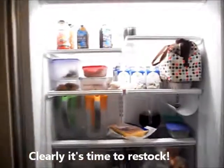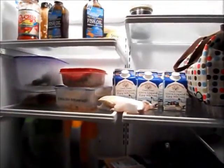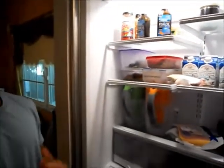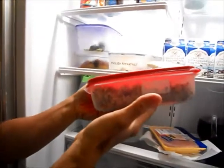Now what do we have here? I've got a lot of egg whites. These are cage-free egg whites. I think they taste a lot better. They just have more of a fluffier taste to them and almost a sweet taste to them. So I may make some wild rice and have 2 or 3 days worth.